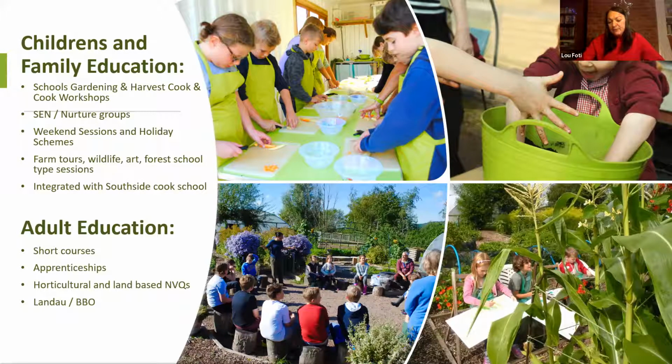We will deliver a programme of weekend and holiday workshops for children and families, and a summer holiday scheme as well. So visiting groups can also go on farm tours. They can look around the community market garden, our orchards and beehives. Children will also have the opportunity to take part in wildlife workshops, art workshops and forest school type activities. So the food educational programme will be fully integrated with the new Southside Cook School, which I'm going to come on to soon.